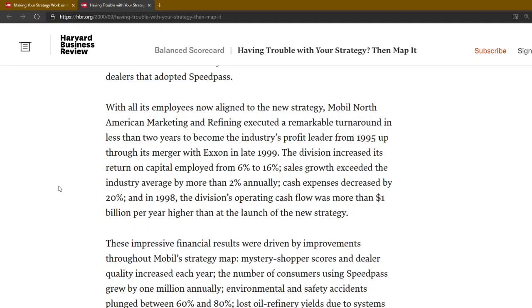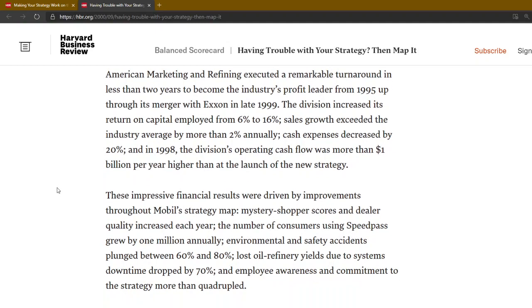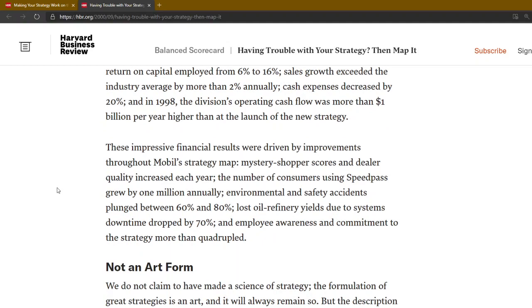The division increased its return on capital employed from 6% to 16%. Sales growth exceeded the industry average by more than 2% annually. Cash expenses decreased by 20%, and in 1998, the division's operating cash flow was more than $1 billion per year higher than at the launch of the new strategy.